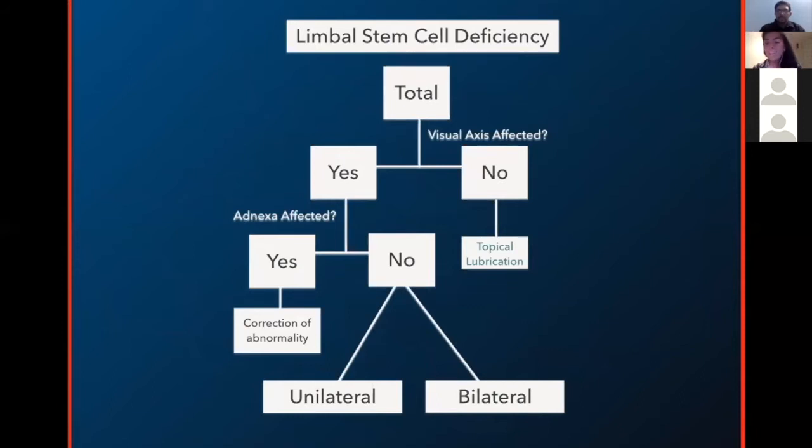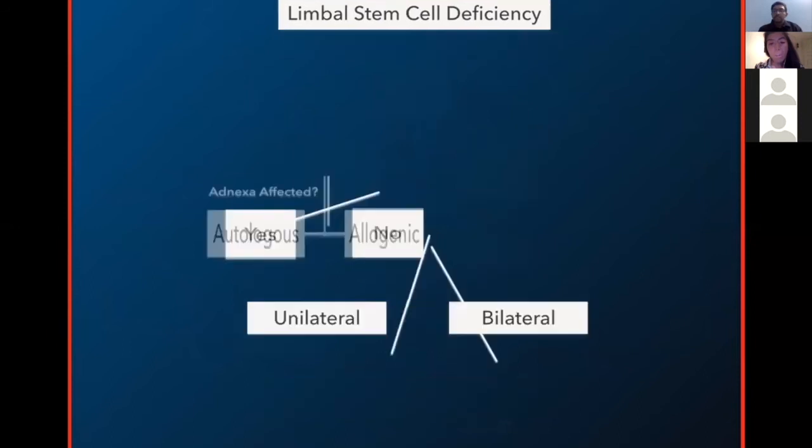Total limbal stem cell deficiency, you are faced with the same questions in the beginning. Is your axis affected? No, topical lubrication suffices. If your adnexa is affected, then correction of the abnormality is of utmost importance because your limbal stem cell transplant would otherwise fail. If it is not affected, your question is unilateral or bilateral.